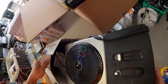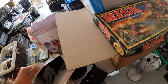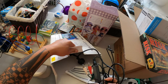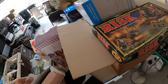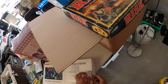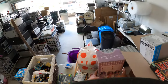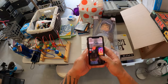We have a DJ Hero. Bunch of cords. This is for the PlayStation 3, I'm thinking. What is all this? Power cords. Paperwork. Okay. I don't know about that. Don't know if these resell. If not, we're gonna scrap it. Cool. So we have a DJ Hero that we may test. I don't know if these are worth it. Let's check it out.